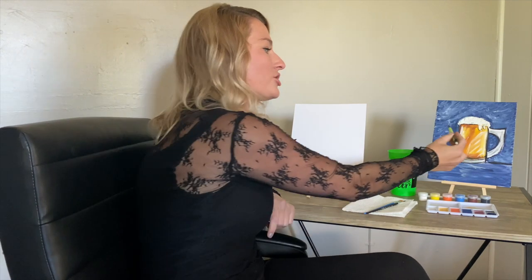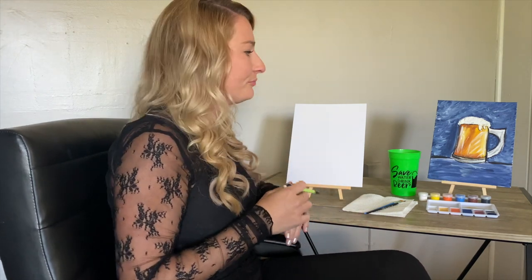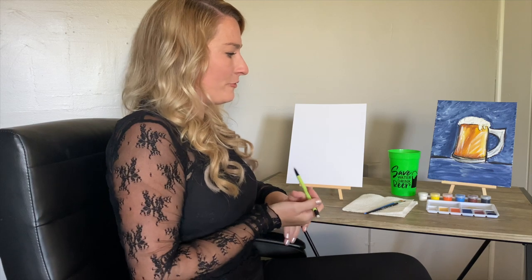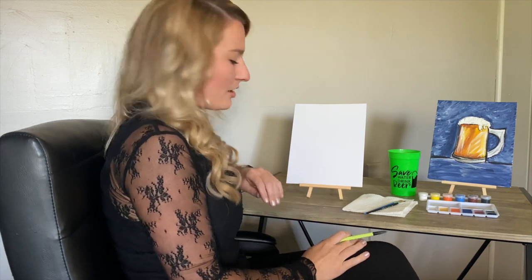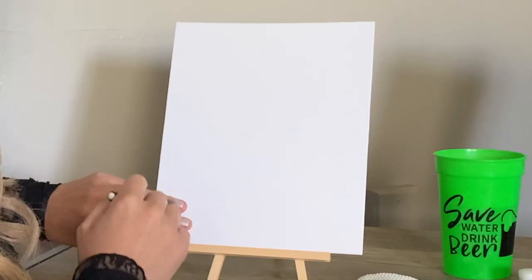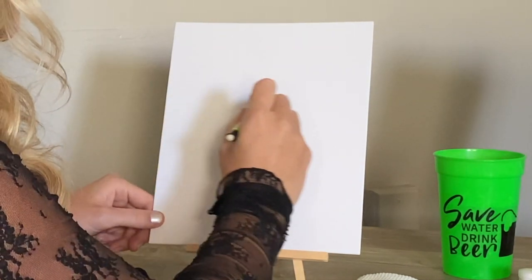All right guys, so now we are going to move into the very first stage of the painting, which is to draw the outside shape of the beer mug that we have here. This is an abstract painting, so you can go as big or as small as you want. You can get pretty creative with it. For this particular one, I was about 4 fingers from the bottom. I'm gonna make my beer mug a bit bigger this time, just to change things up. And now I'm gonna be about 3 fingers from the bottom of the canvas here. So I'm gonna go ahead and draw just a rectangle.